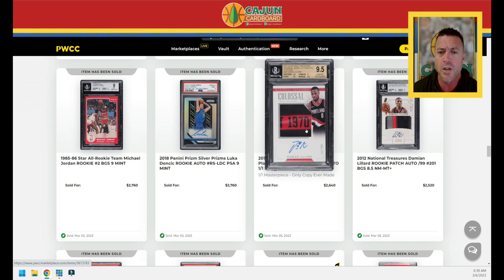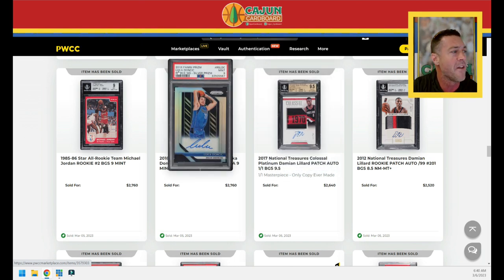Think about the greatest Jordan cards in the world. None of them are from 1984 or 1986. They're all from the 90s. And so I think that's kind of parlayed its way over into other collectors, right? There's other great Giannis cards. There's other great Curry cards. There's certainly other amazing LeBron cards other than 2003 cards. So we're getting away from that. 2018 Prism. This is the silver autograph.